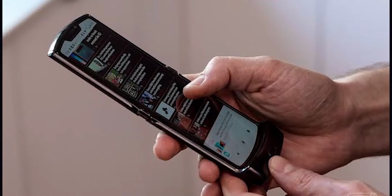Before 2020 goes, these are the stunning smartphones of 2020. I have arranged the smartphones according to their date of release. First one is the Samsung Galaxy Z3.